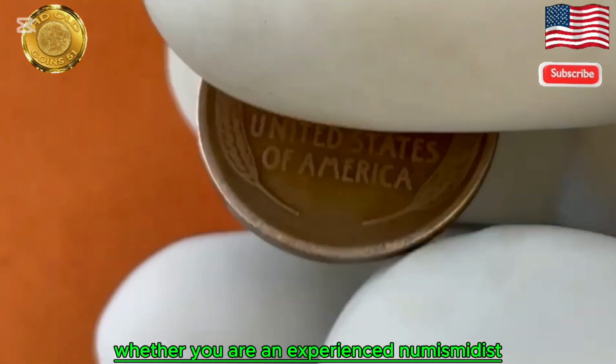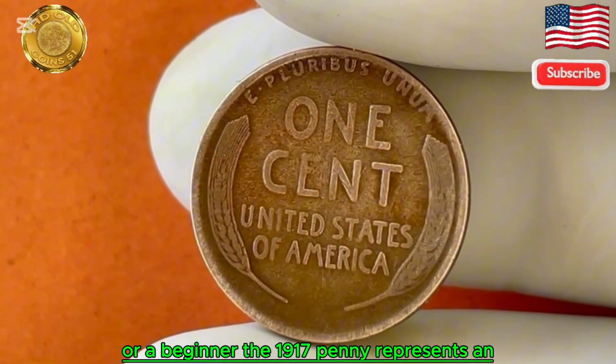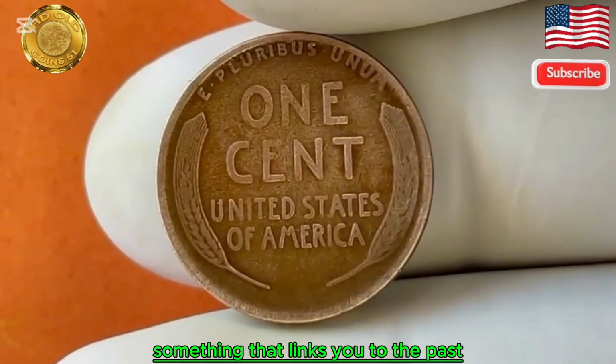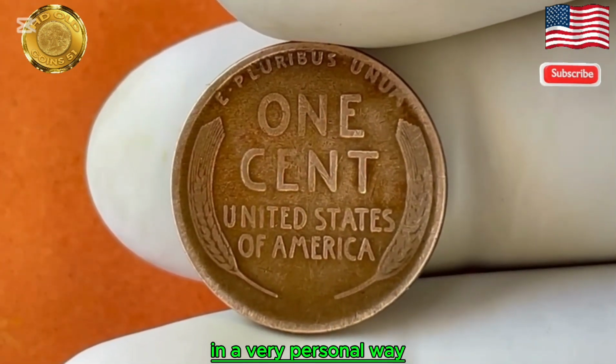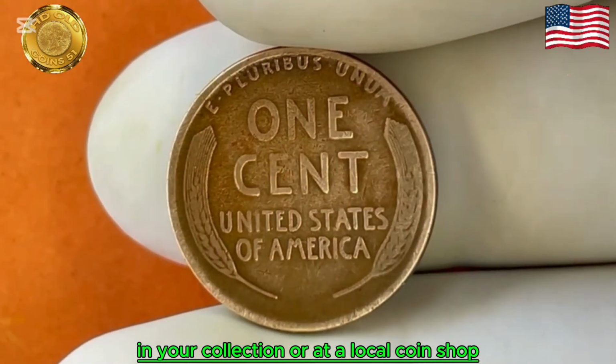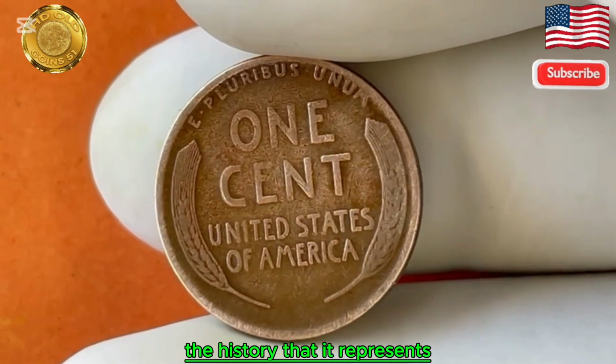Whether you are an experienced numismatist or a beginner, the 1917 penny represents an opportunity to own a piece of American heritage, something that links you to the past in a very personal way. If you are lucky enough to find a 1917 penny in your collection or at a local coin shop, take a moment to appreciate the history that it represents.